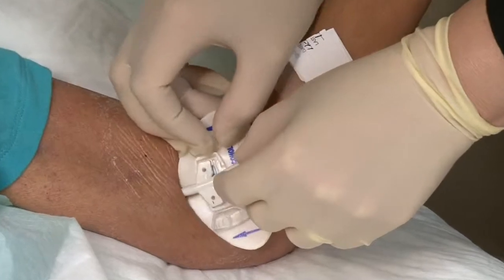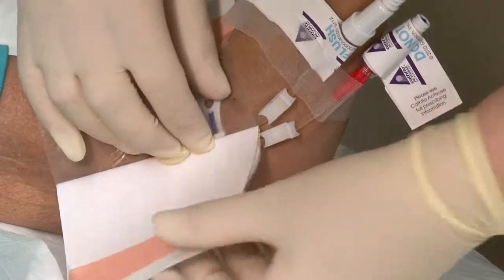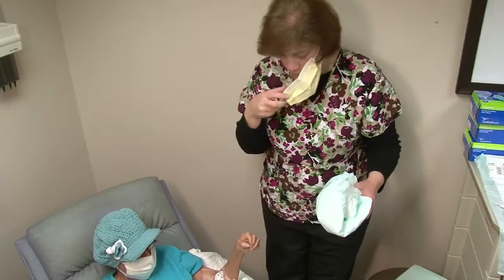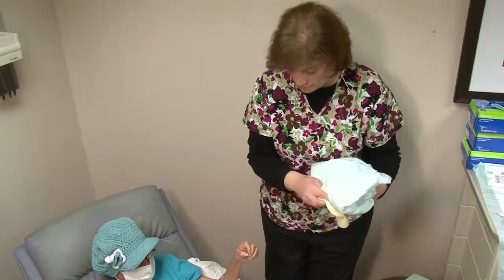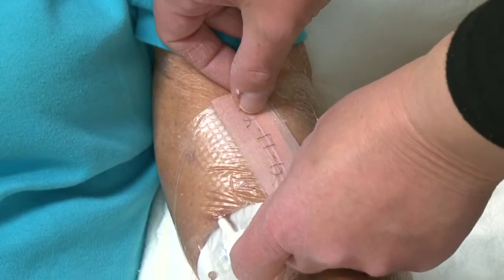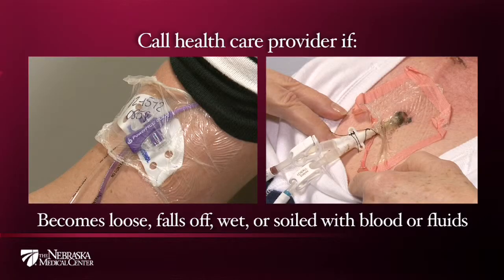After the site is cleaned, the new dressing will be applied and secured in place. After the new dressing is in place, you and the care provider will be able to remove the mask, and the care provider will remove their sterile gloves and discard them, and will, again, wash their hands. The care provider will write down the date and time that the new dressing was placed, so other care providers know when the next scheduled dressing change should happen. Remember, notify your healthcare provider if your dressing becomes loose or falls off, or if it becomes wet with water or soiled with blood or other fluids. If any of these happen, most likely the dressing will need to be changed.